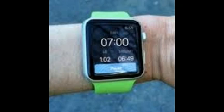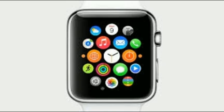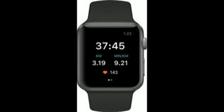The newest version doesn't require you to run with your iPhone. That means later today I'll be stretching my legs for a few miles and leaving the phone behind.